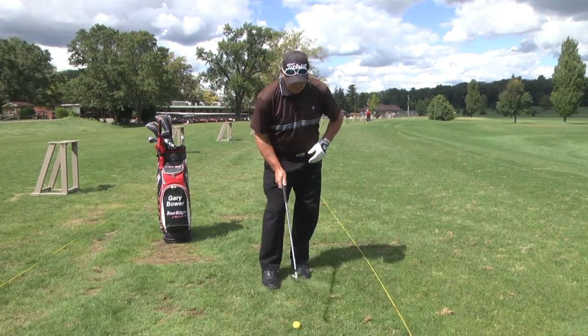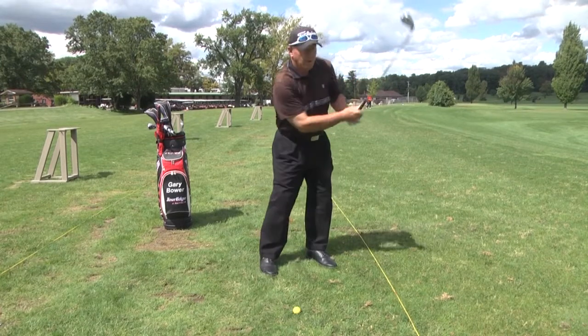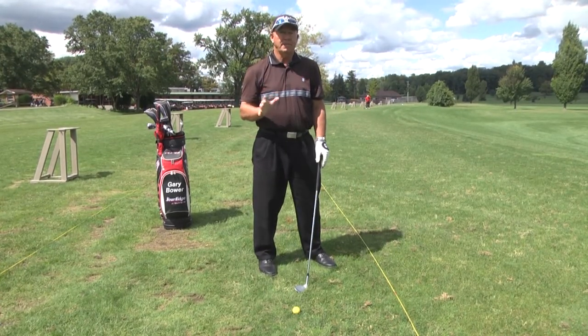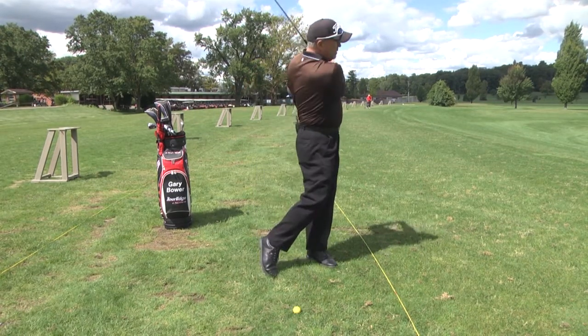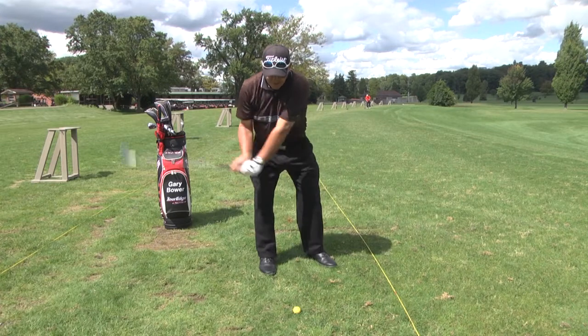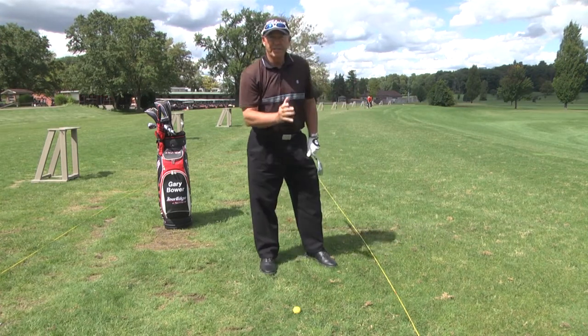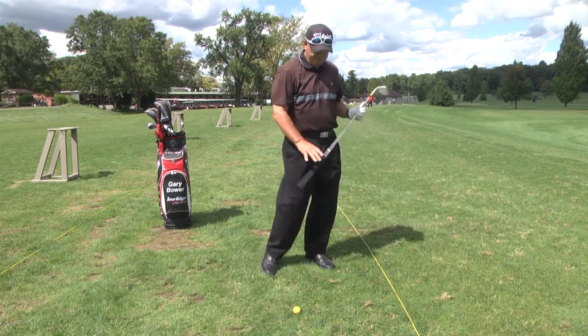So I'm going to take some practice swings. And again, you play the ball back in your stance off the inside right knee. Now, if you're a left-handed golfer, it's just the opposite of what I'm saying. So the ball will be back in my stance. My hands will finish around by my left shoulder, left ear, and I'll turn into the shot. My right knee will turn up by my left knee, and that gives me a weight transfer, okay?